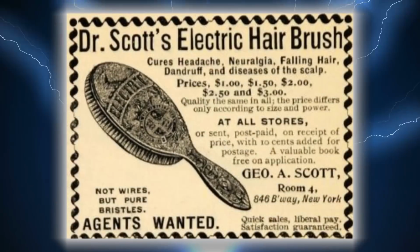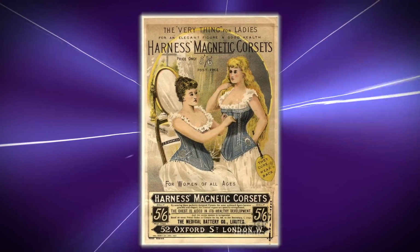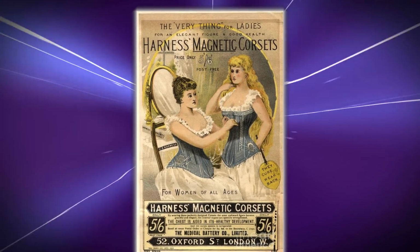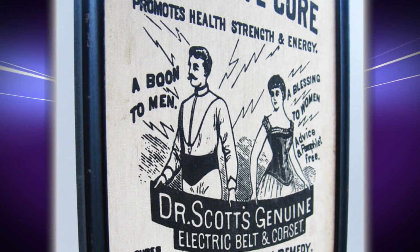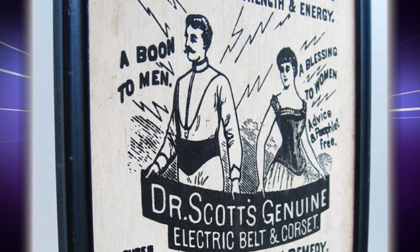Other things such as the electric belt and electric hairbrush were both popular items at this time. The electric corsets were indeed on sale for both men and women, but they definitely had different sales pitches. For women, it would improve posture and make them more beautiful and elegant looking. For men, it would make their back stronger and cure impotence.